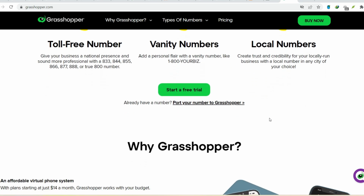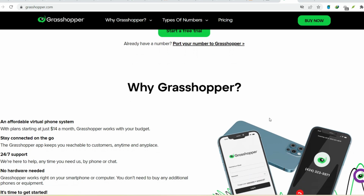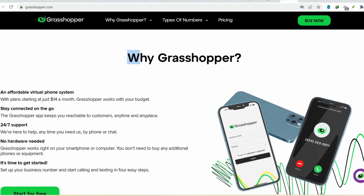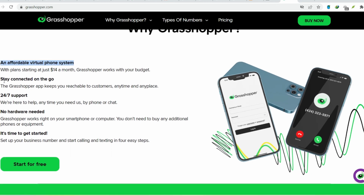Coming in at a budget-friendly $14 per month when billed annually. The Solo plan is ideal for solopreneurs or small side gigs. You get 1 phone number, which is perfect if you're the only one answering calls. It also includes 3 extensions, which are virtual numbers that can be assigned to different team members, think departments or voicemail greetings.